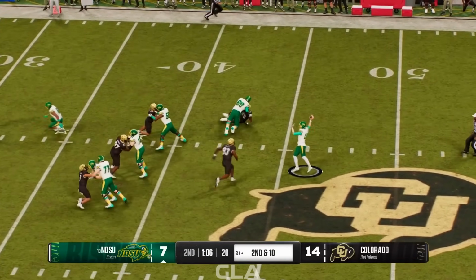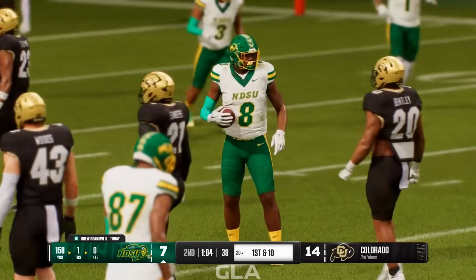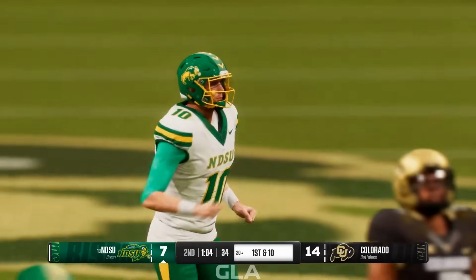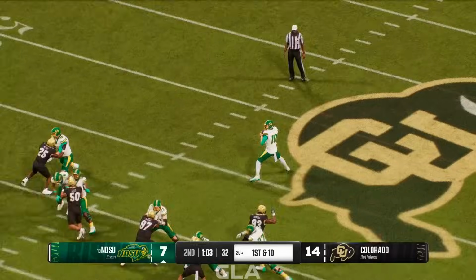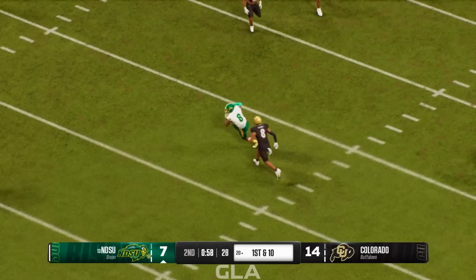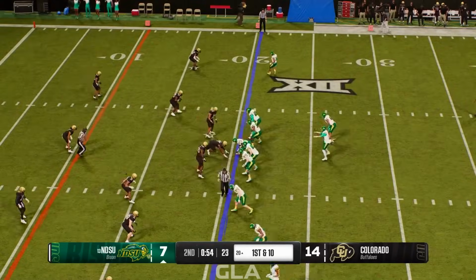On 2nd down, just keeps firing. Finds a man in the middle. Tackle is made after the 1st down. And I love the awareness by the wide receiver on that play because I'm not sure that route was supposed to be that deep. You got to wonder if the receiver decided maybe to adjust the route a little bit to make sure that he got the 1st down.